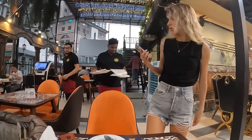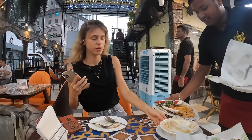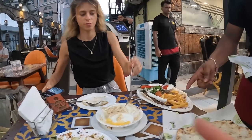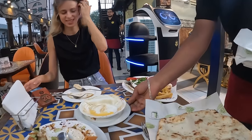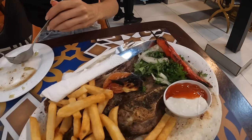Robot is going off with our food. Thank you very much. No, we'll keep it. Or you're finishing it? Finish. Yeah. Then finish. Thank you. Robot's gone. Lamb has arrived.